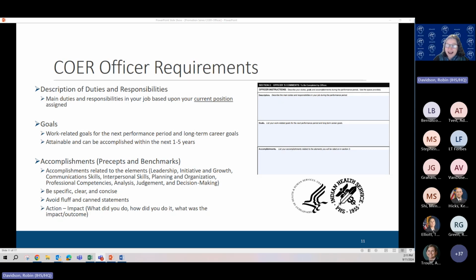If you are in an acting role, we highly encourage you to put it in your accomplishments because it is a position that you have been attached to or assigned to provide additional responsibilities. But for purposes of promotion, they're looking at the position on record that is attached to your PIR. So your description of duties and responsibilities should be: what are you responsible for in your position?